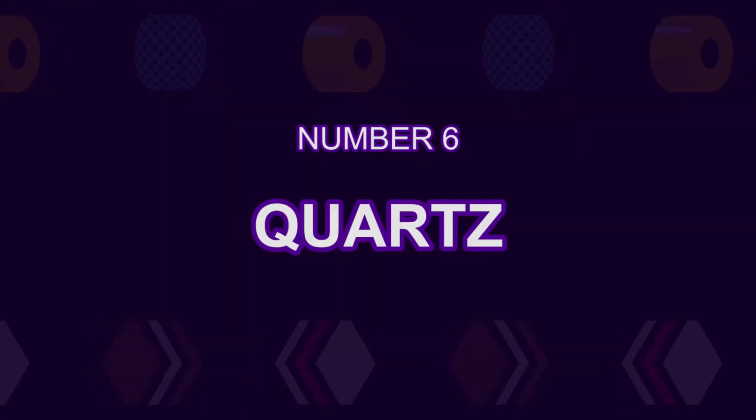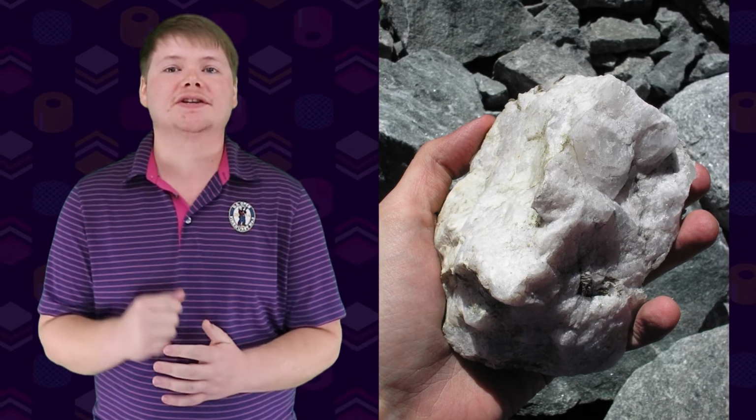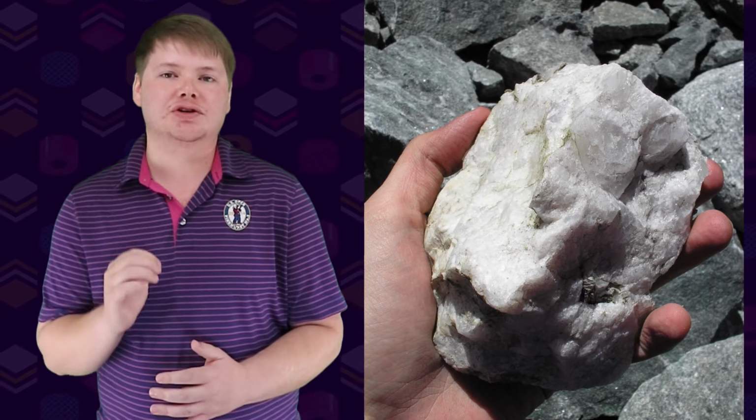Number 6. Quartz. It's one of the most abundant minerals on the surface of the earth, and can be found in all types of bedrock and even in natural sand and gravel. Quartz, also known as silicon dioxide, is a very hard crystalline mineral used for its properties such as its hardness, its transparency, and its unique electrical properties.